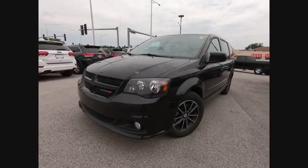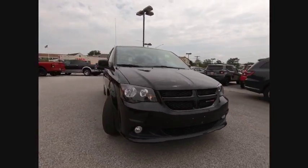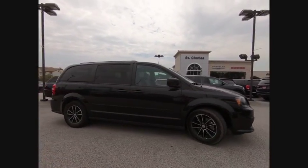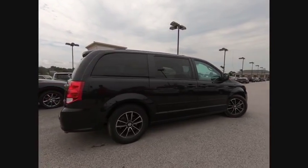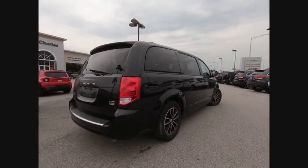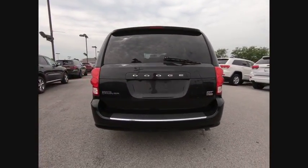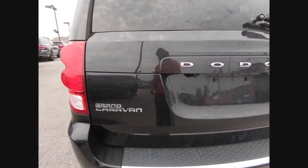The 2017 Grand Caravan. The Dodge Grand Caravan received the government's highest front and side crash rating of 5 stars. Its vast interior is widely praised, with an innovative seating arrangement, versatile cargo storage, and enough entertainment features to keep the kids entertained on road trips, and is priced below $20,000. This vehicle has less than 50,000 miles.